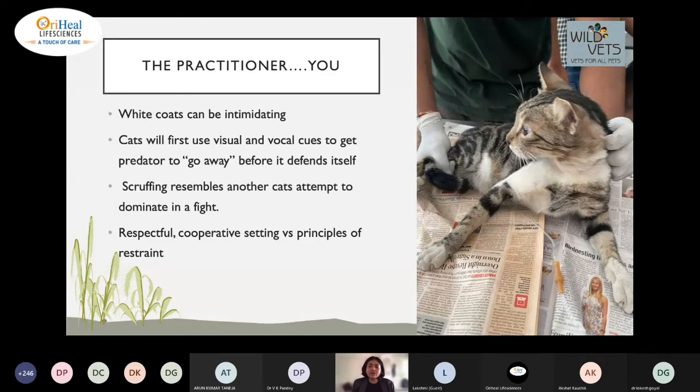Whenever you're handling any animal, there are 4 principles of restraint. In order of priority, the first priority is safety of the handler. The second priority is safety of the animal or the patient, so you don't want to hurt the animal inadvertently. The third is you want to maximize the safety of the procedure. And fourth, you want to maximize humaneness of the procedure.